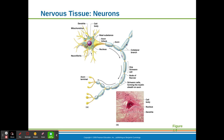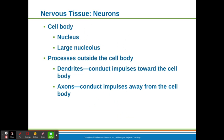Then we can either have a single axon, with multiple axonal terminals down here, or sometimes we can have multiple branches called collateral branches. So in figure 7.4b right here, you can kind of count with me. It looks to be 1, 2, 3, 4, 5, 6, maybe 7, 8 different projections coming off these dendrites that you can see coming off from the cell body.